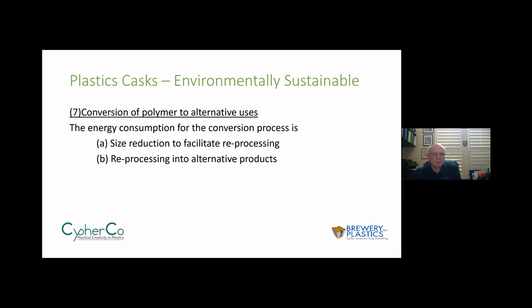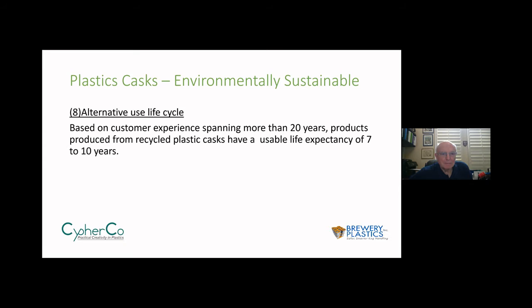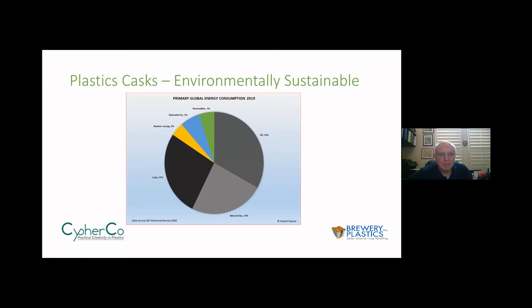Conversion of polymer to alternative uses. The energy consumption for the conversion process is firstly size reduction to facilitate reprocessing, and secondly, reprocessing into alternative products. And finally, based on customer experience spanning more than 20 years, products produced from recycled plastic casks have a usable life expectancy of 7 to 10 years.